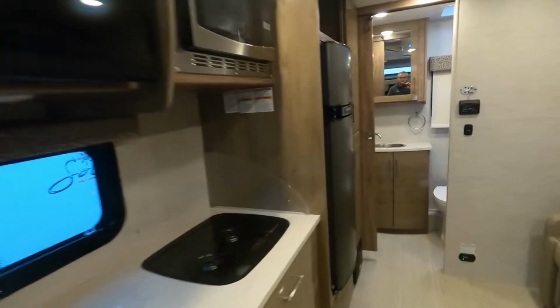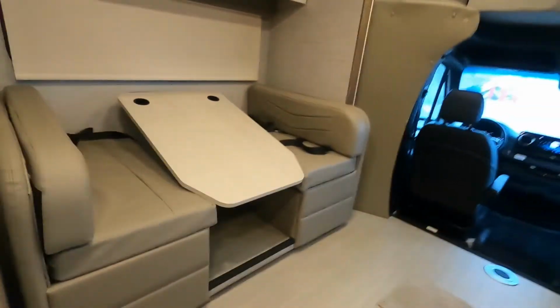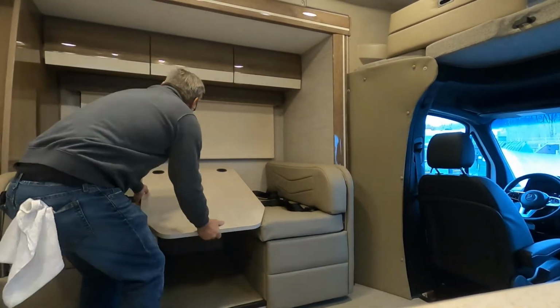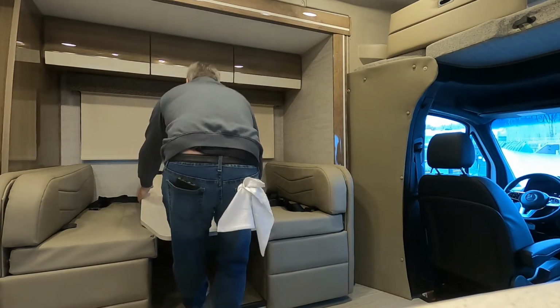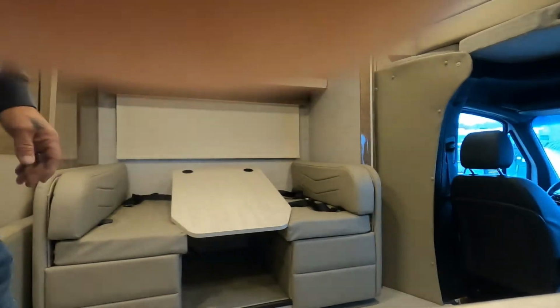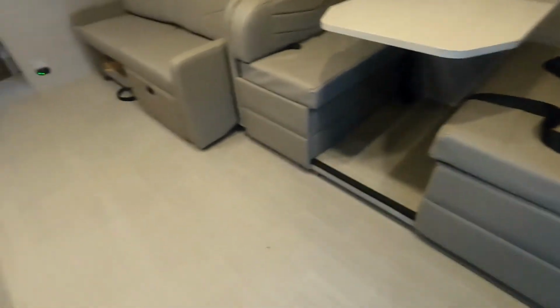Awning lights are off, awning's in and out. Doors and drawers, make sure all doors and drawers are closed. Nothing's gonna impede your slide from coming in. Make sure your vents are closed, especially your hand crank ones. You may have forgotten about opening up. Set this table back up here. Nothing's in the way of our slides now.